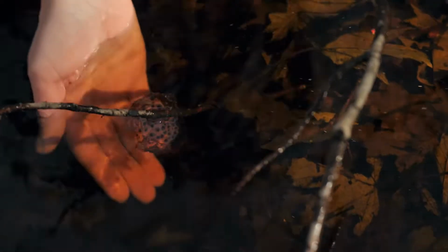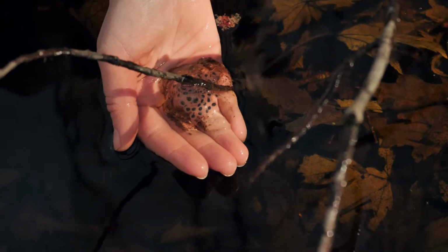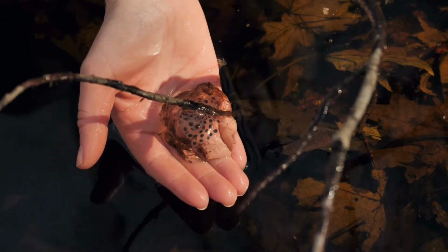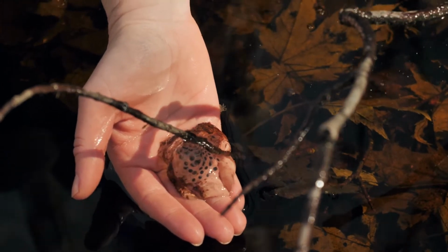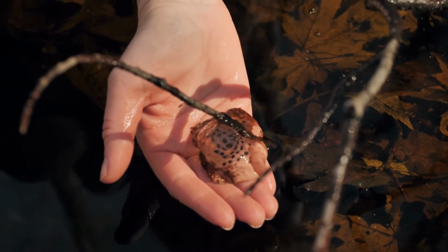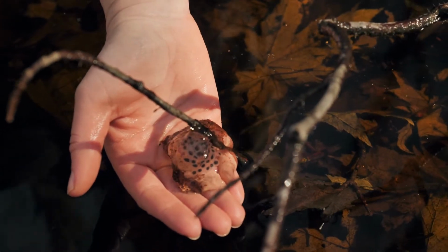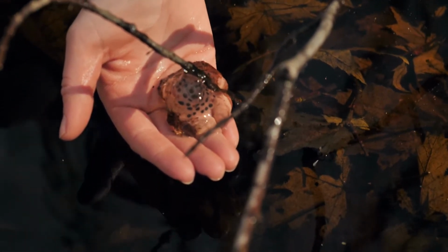Look at how it looks in the water. See how the eggs look like they're covered in jelly, right? The reason for that is protection. The eggs are protected because they have that nice coating of jelly material, and it also helps them from drying out. So if the water does happen to get low, that's okay, but it can't get too dry, otherwise they won't survive. They'll die.